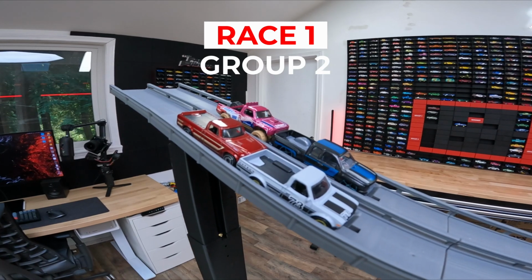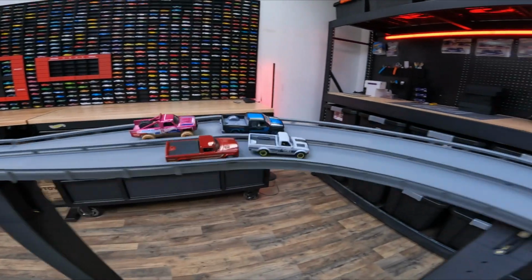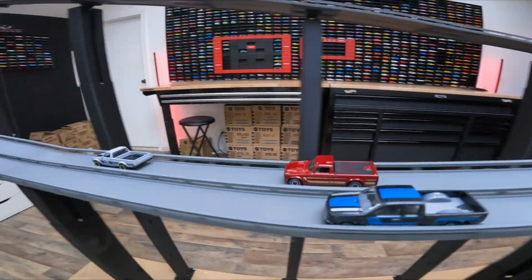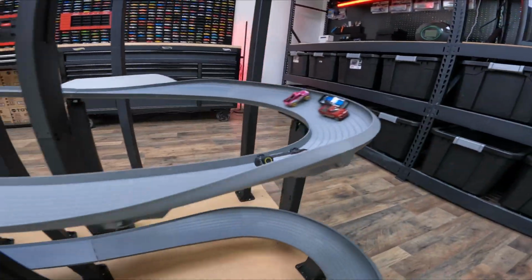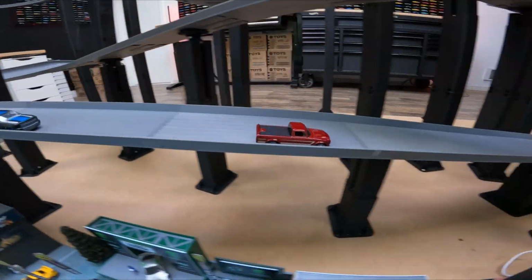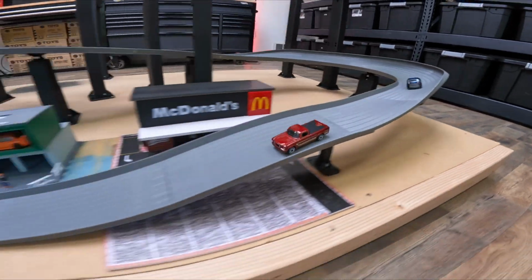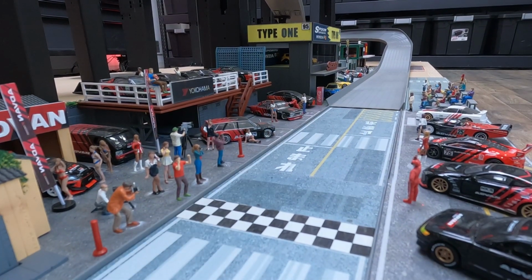All right, group number 2, we have the Chevy Silverado in the pole position, the Datsun 620 to his right as they go into turn 1. Who will take race number 1? That Datsun got massive air but couldn't stick the landing. The Studebaker takes race number 1.